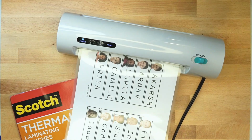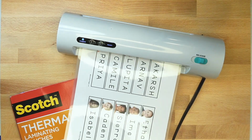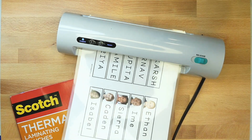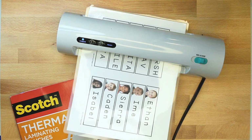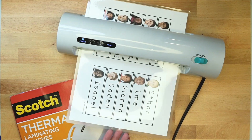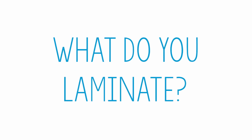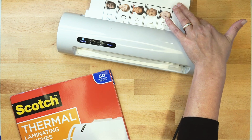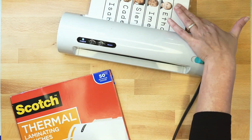So I'm going to laminate some name cards here, and I want to show you how thick it is when it's done. And like I said before, I am guilty. I have more than one laminator. I mean, they're cheap and they're small, and sometimes I have to run them both at the same time to save me even more time. Now for the tough questions like what do you laminate and do you laminate then cut or cut then laminate, I think you can probably already see the answer to that on my screen here.